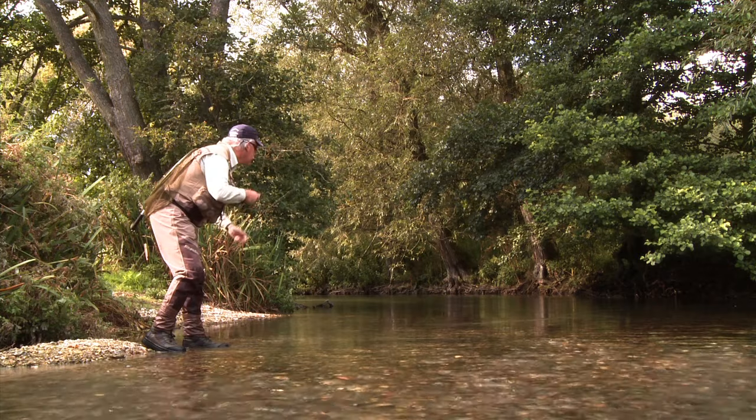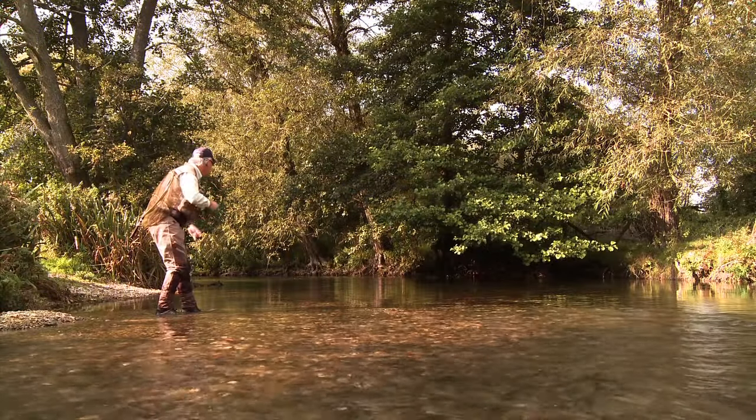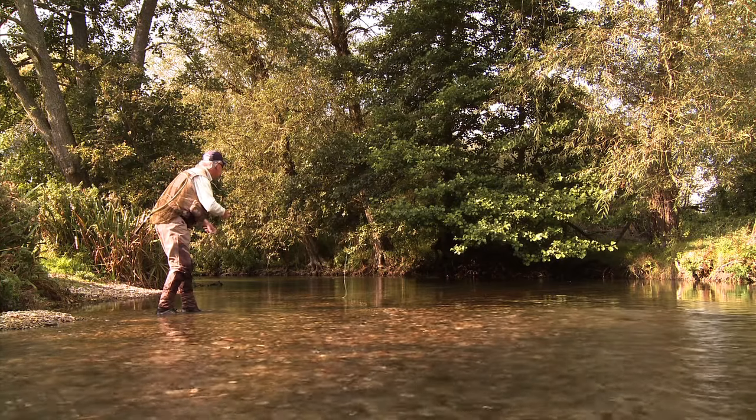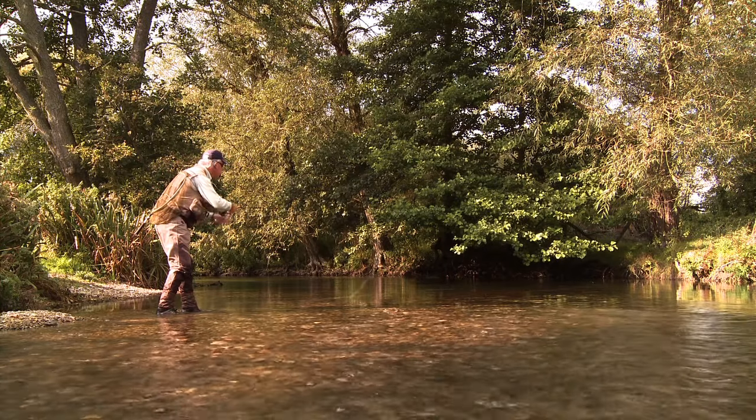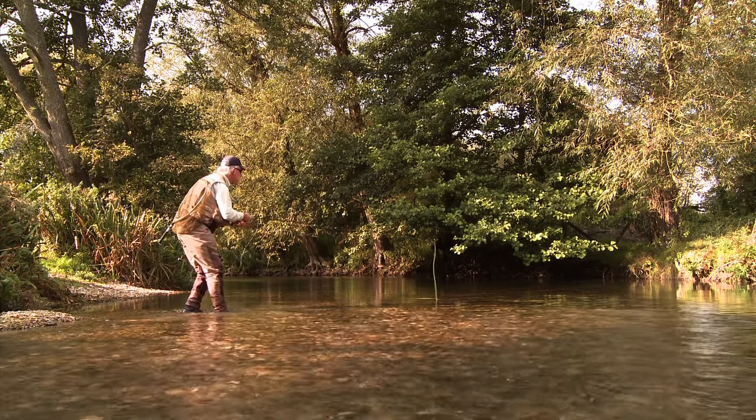Let's try again. I think that's probably the one I saw. Chalk stream fishing, that's what it's about. You learn so much and so quickly because you can see everything that's going on. It gives you confidence. You can experiment and see things that work and don't work straight away.